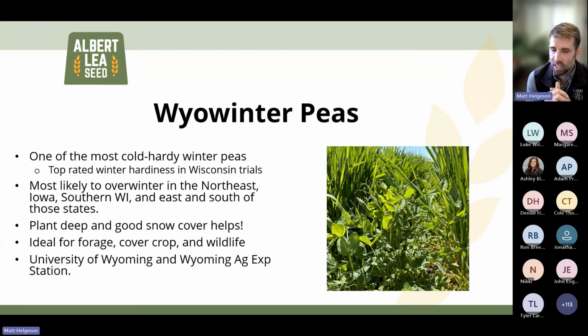One key point to getting winter peas to overwinter is making sure you plant them deep. 2 to 3 inches is best. And certainly if you get good snow cover, that is going to help a lot.